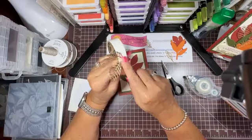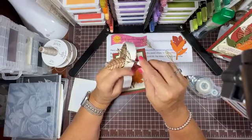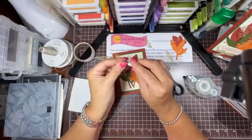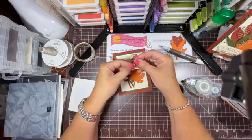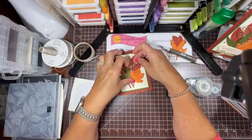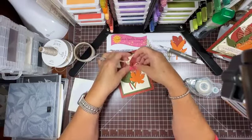I've had my bins out for over a week now to try and decorate for fall and Halloween, and I have been so busy I haven't had time to take anything out of the bins. But fall is my favorite time because I love the colors. These are absolutely my favorite colors, fall colors.